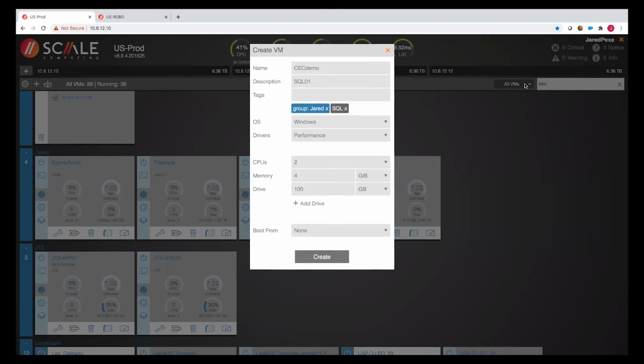And then at that point, I can take a group action: power options, power on, power off, obviously, and then data protection options like taking a snapshot, a clone, et cetera. Very basic choice here. If it's a Windows-based OS, leave it on Windows. If it's any Linux variant, go ahead and select other.